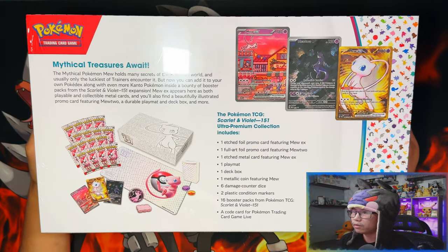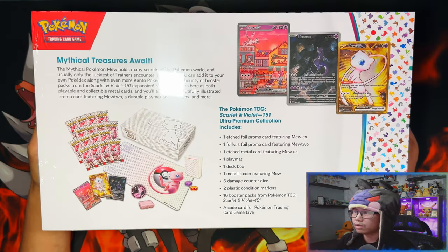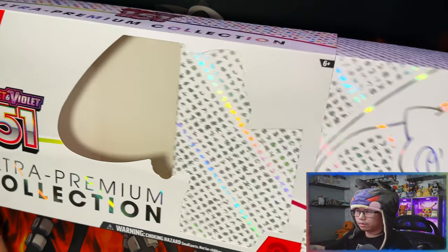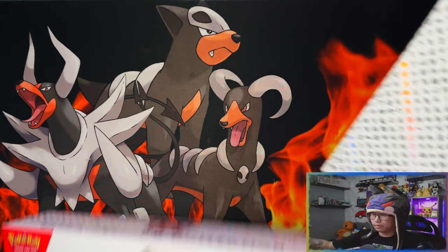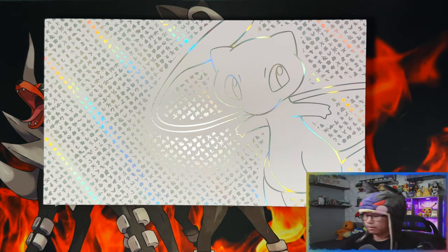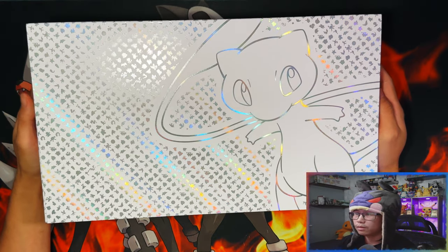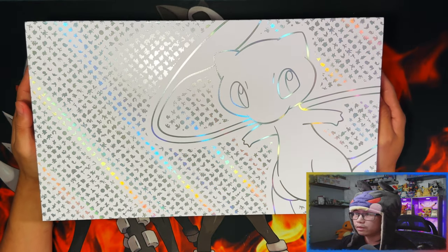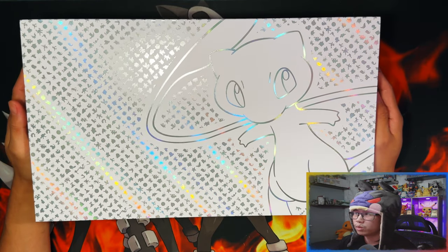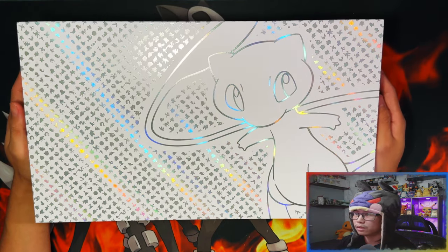There's the contents, I'll leave it on there for a second. And let me crack this thing open. So here's the outer sleeve. If I can pull it out, there we go. And there's the box. Nice looking box. Clean, with the silver outlines and silhouettes of the Pokemon 151, and then the rainbow kind of gradient to it, which is nice.